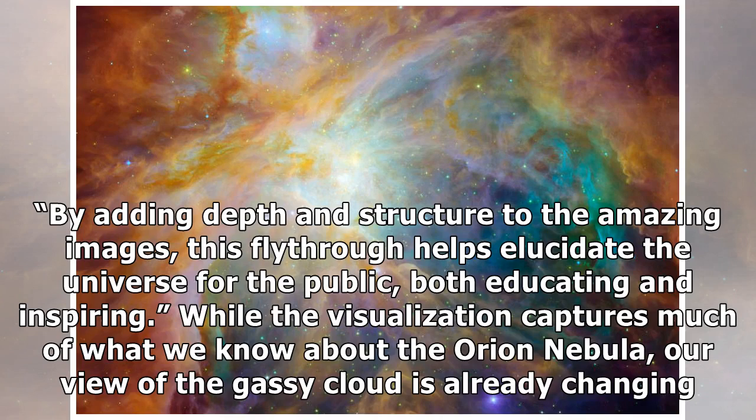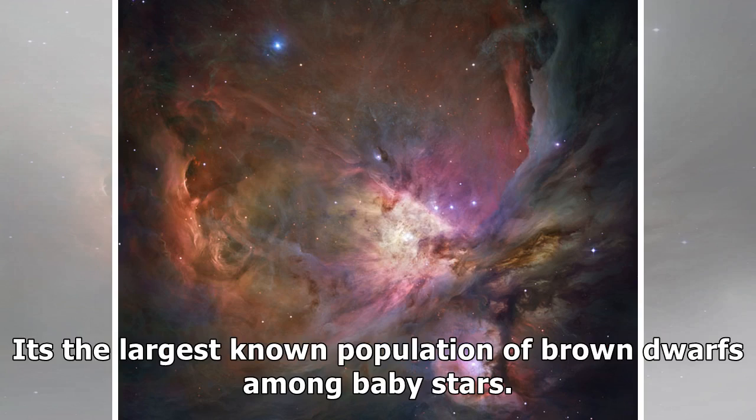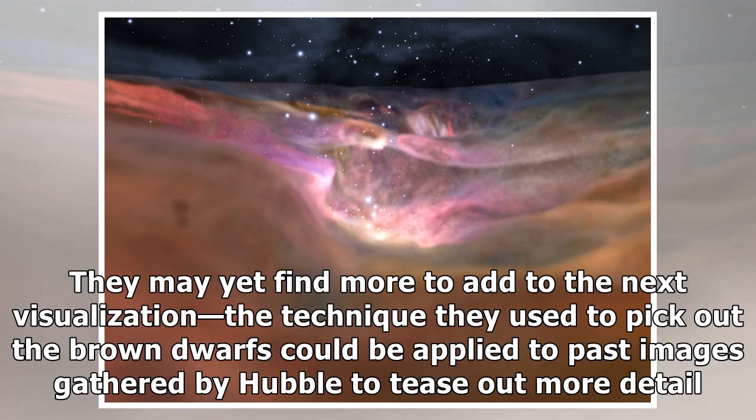While the visualization captures much of what we know about the Orion Nebula, our view of the gassy cloud is already changing. Just last week, NASA announced that surveying the nebula using the Hubble Space Telescope, researchers have uncovered 17 candidate brown dwarfs, or failed stars, orbiting red dwarf stars, 1 brown dwarf pair, and 1 brown dwarf with a planetary companion. It's the largest known population of brown dwarfs among baby stars. They may yet find more to add to the next visualization.